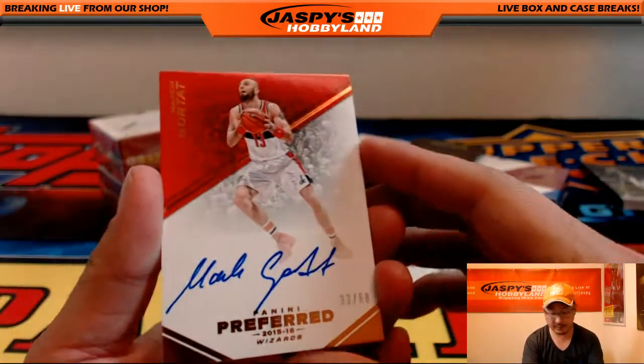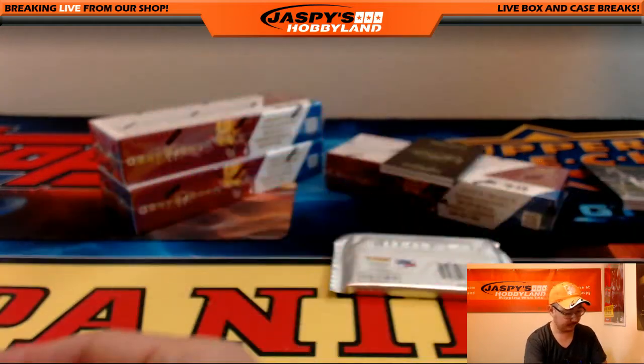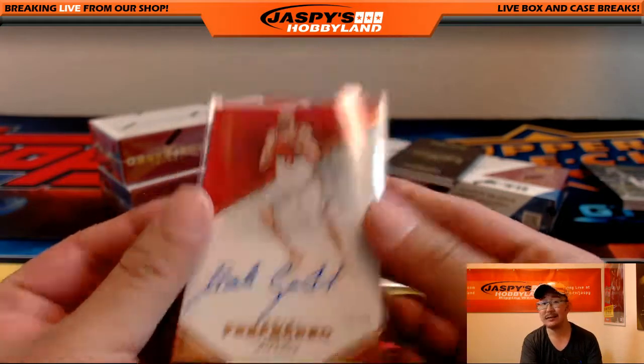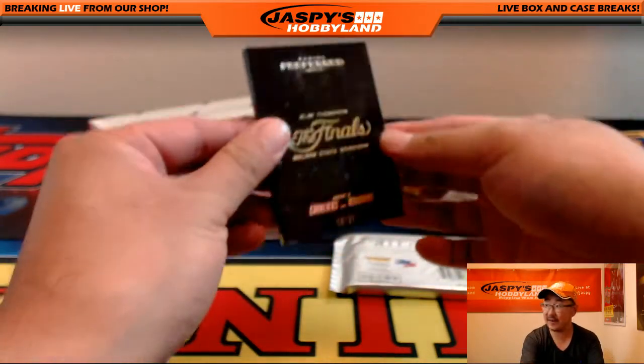Marcin Gortat. On-card auto, 32 out of 60. Going to the Wizards, that's Rick T. With the Gortat. There you go, Rick. That was a late pickup. Another book, NBA Finals book.